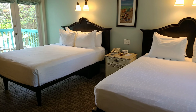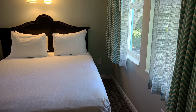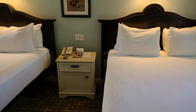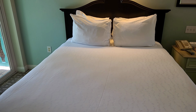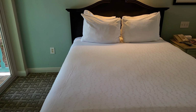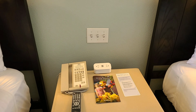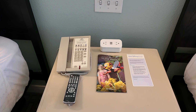and I do want to make note of something that I have been very picky on with other rooms, and that there is plenty of room on either side of the bed for people to get up and get out. Even though there's only a nightstand in the middle, there's still plenty of room on both sides so that you don't have to roll over your partner or whoever you're sleeping with in order to get out of bed, which is great.